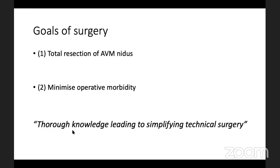So surgical planning for AVMs is aimed to achieve two goals. Number one, total resection of the lesion, as there is no halfway: as you proceed, there is no return. And second, to minimize the morbidity, as really in neurosurgery, morbidity or the price of surgery realistically cannot be totally eliminated, so we try to minimize it at least. This talk is predominantly concerning the use of thorough neuroanatomical knowledge to plan resecting AVMs with minimal brain injury, and particularly with simplifying the technical aspects.